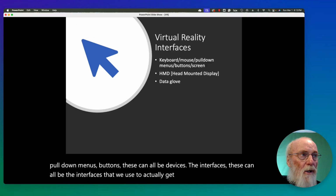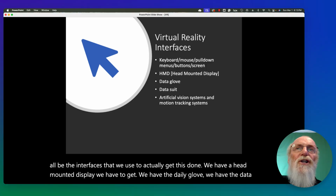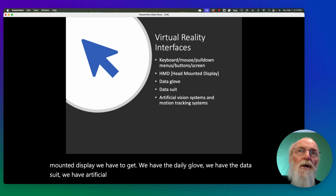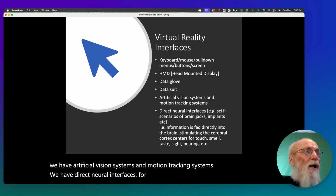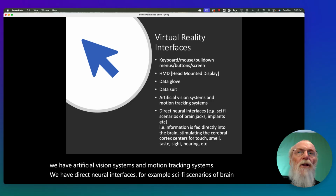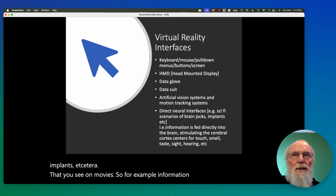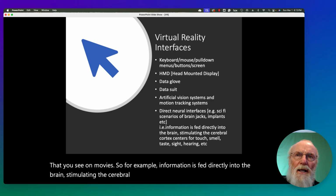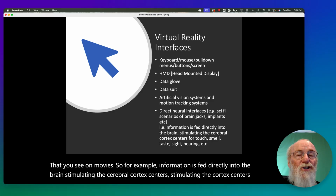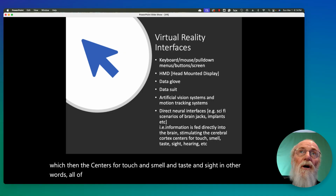We have a head-mounted display. We have the data glove. We have the data suit. We have artificial vision systems and motion tracking systems. We have direct neural interfaces, for example, sci-fi scenarios of brain jacks and implants that you see in movies. So, for example, information is fed directly into the brain, stimulating the cerebral cortex centers for touch and smell and taste and sight. In other words, all of your senses, because they're working on VR for all of your senses.